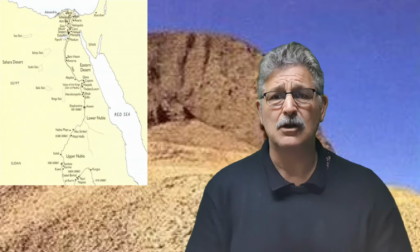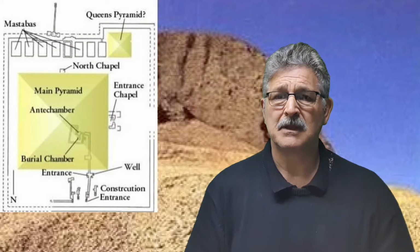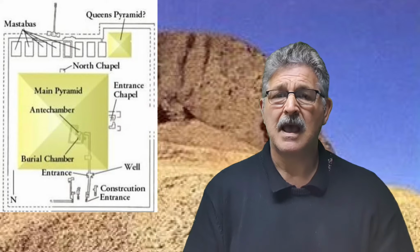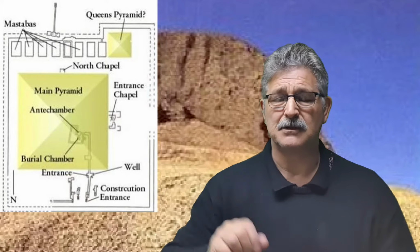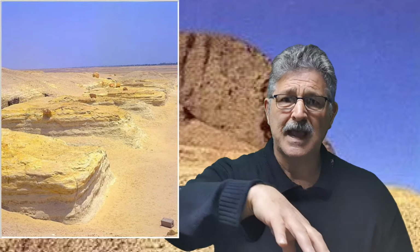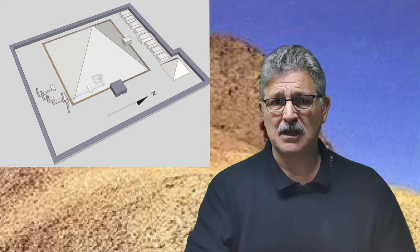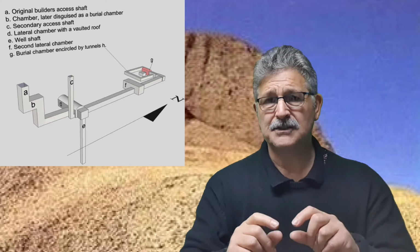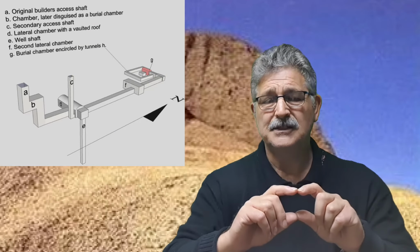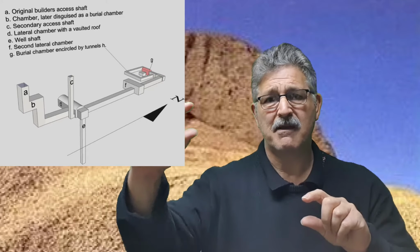Now, if we have a look at the pyramid plan, you have the main pyramid, you have a queen's pyramid, and then you have lots of mastaba. All of those mastaba have been hewn out of the natural bedrock. Then the descending passageways were hewn out, and if you have a look, you've got various shafts coming down on the inside of the pyramid. It leads to the first chamber and then the burial chamber.